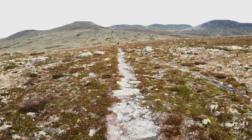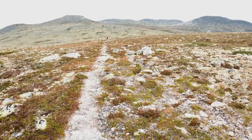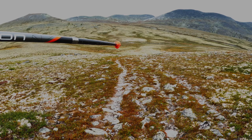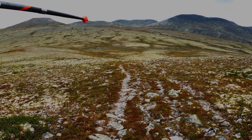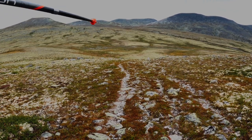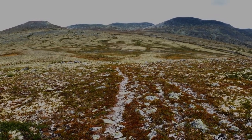Don't remember if we go around the big one right in front of us to the right, or if we go to the left here. We'll see. We'll go down here, and then we'll go up this mountain, and then just do the in between there, I believe. So we'll see. See when we get up there.